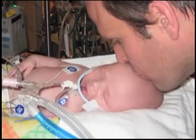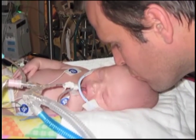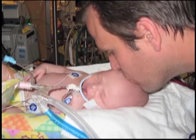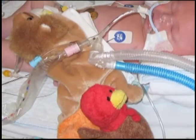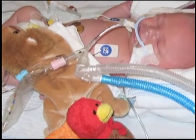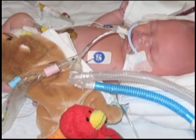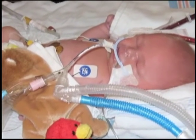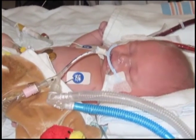Oh gosh. Well, we started the journey, I guess you could say, at 23 weeks. When I was 23 weeks pregnant, we went in for the routine ultrasound and wanted to find out the sex. Well, we didn't want to find out the sex, but I kind of did. But instead of getting that happy news, we were pulled aside and told that something was wrong with the baby, that his stomach was above the diaphragm, and that he would need surgery after he was born, and that is all we were told.